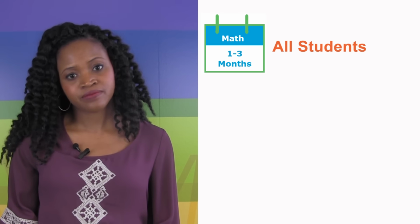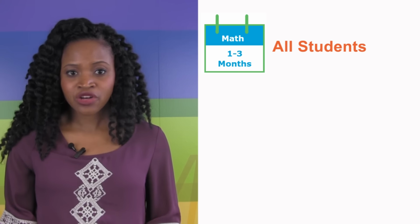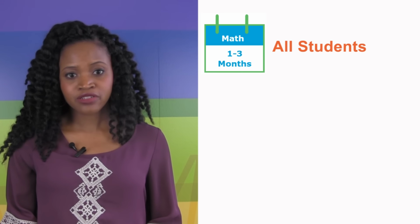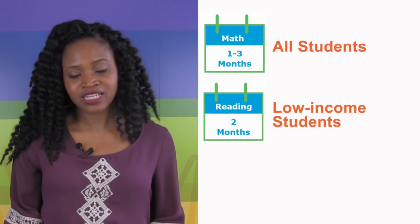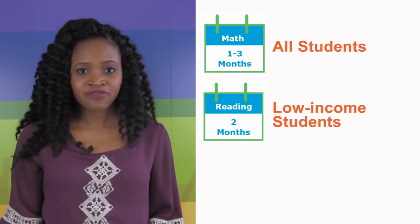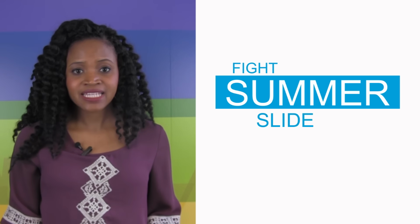skills over the summer. When it comes to reading skills, middle-class students generally had no gains or losses during the summer, while their lower-income peers lose more than 2 months in reading achievement. You don't have to just accept summer learning loss as a fact of the design of our educational system. You can fight summer slide by providing all students with access to educational opportunities over the summer.